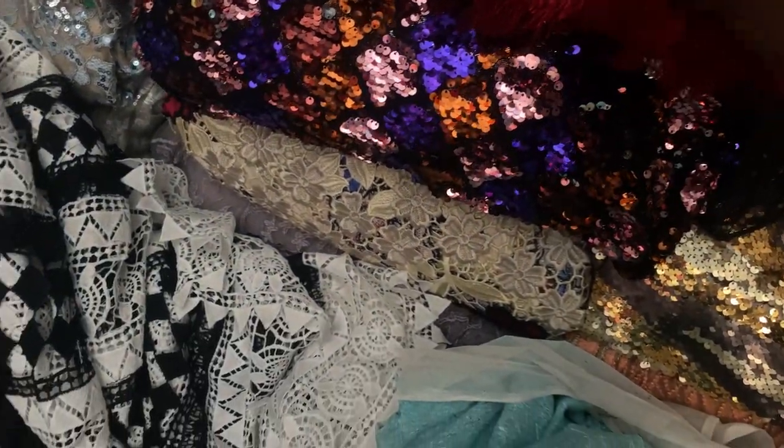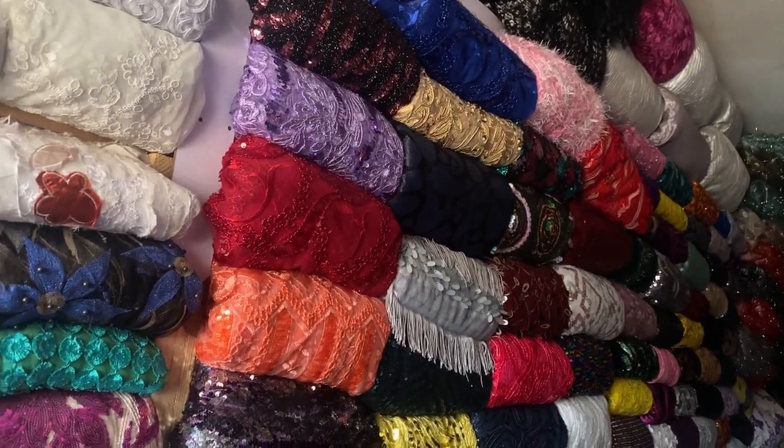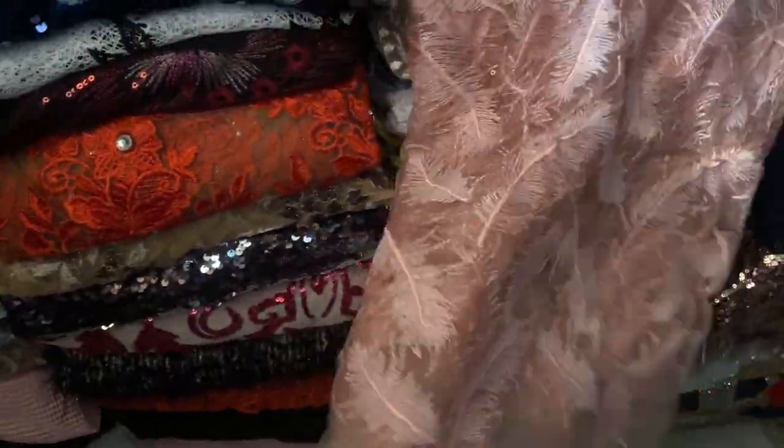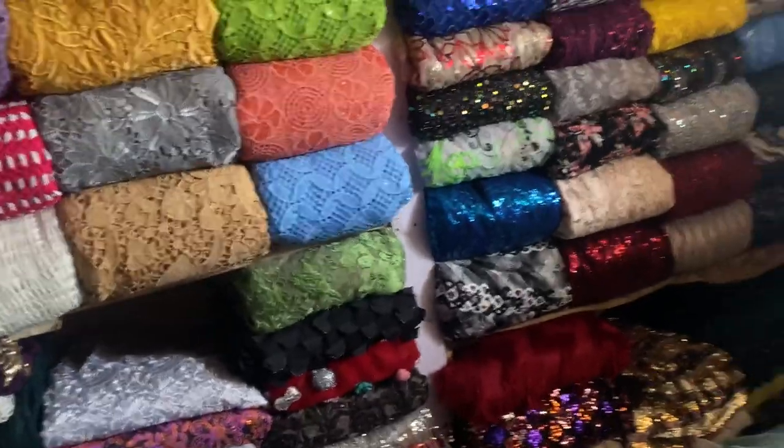Net sequence. Which material is this one? What about this one? French. How much is it? Okay. Different materials here. They are very nice materials. You can see everywhere is full. This sample material again. Okay. This sample too. Look at this. Okay, please, let me put the camera.